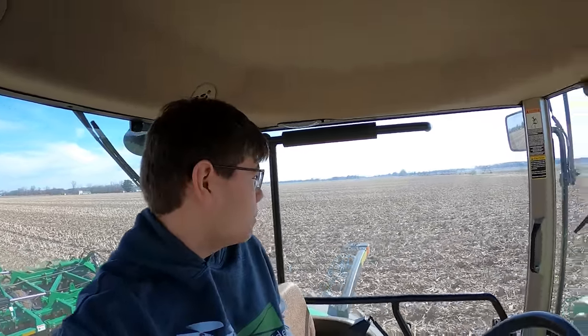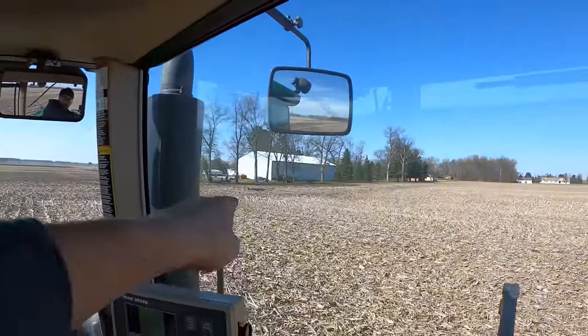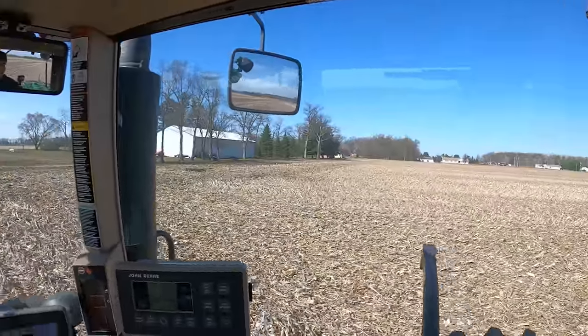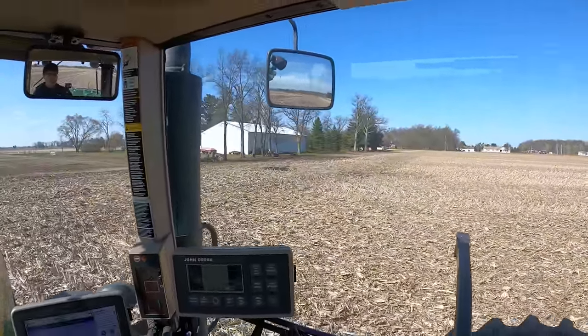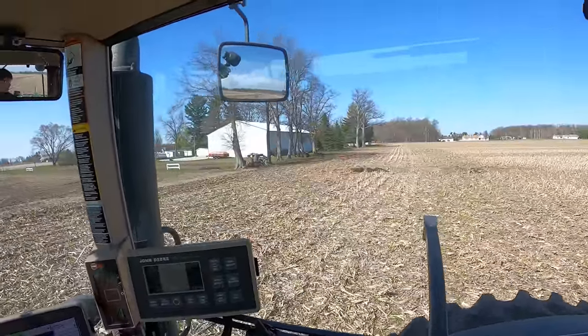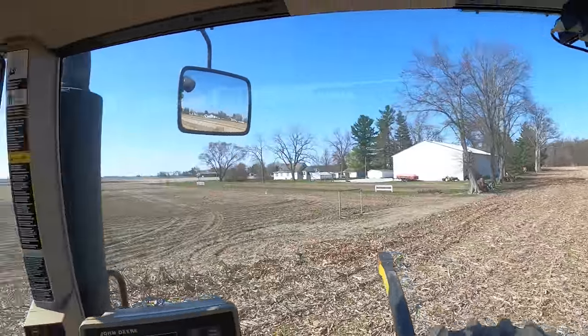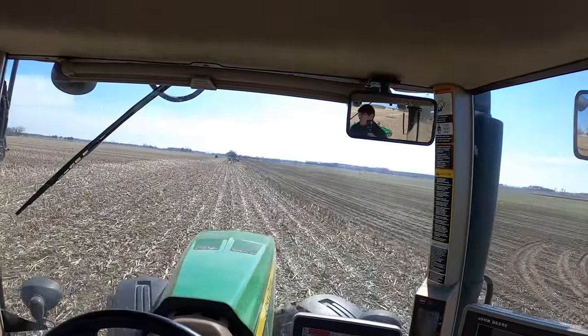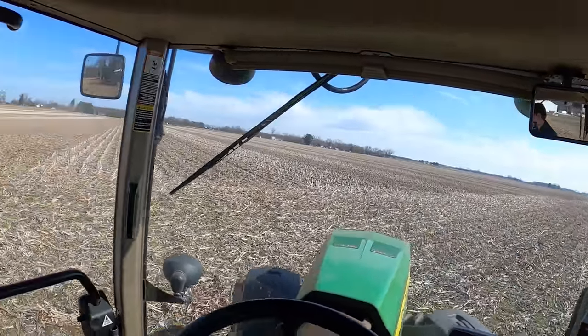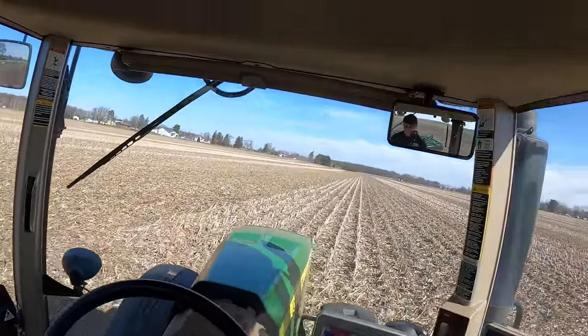Dad's over here in the 4430. He's working on trying to fill in that wet hole right there that the guys that we rented to, the tomatoes, got stuck in that spot. We don't really know how, but they ended up getting stuck and they ended up making a wet hole there. So he's over there taking dirt off the ditch bank, trying to essentially alleviate that hole, and that way we don't have any issues.